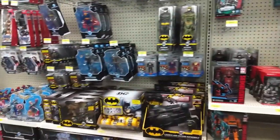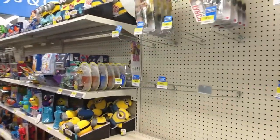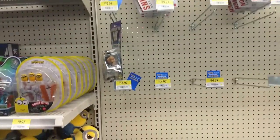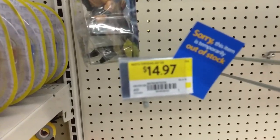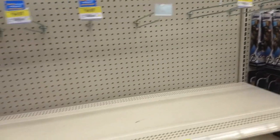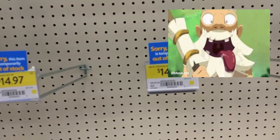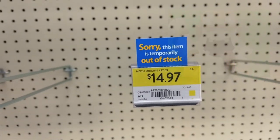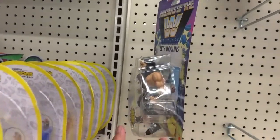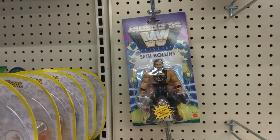All right. And in the WWE, Motu, well, pretty much anything really area, all the Motu Origins are still unaccounted for. Yeah, well, hopefully the shipments will come soon. And hopefully Scalper Sam hasn't actually gotten here. But you never know, that sneaky Sam. There is a Seth Rollins here too, though. No more sign of Mr. T, Jake the Snake, or even Bray Wyatt.